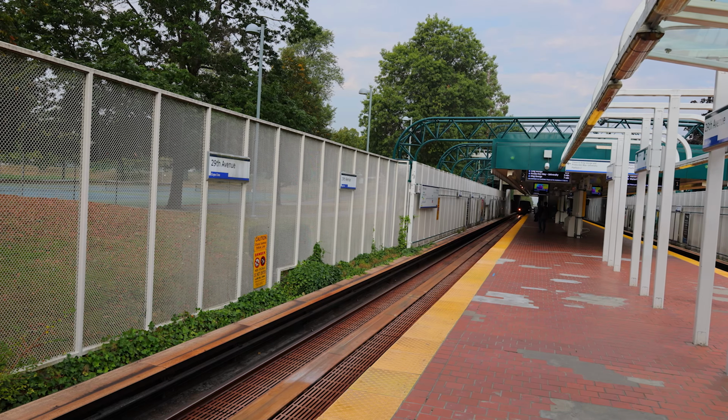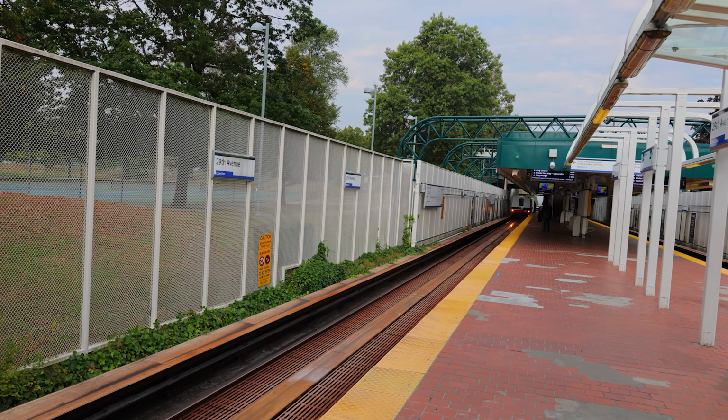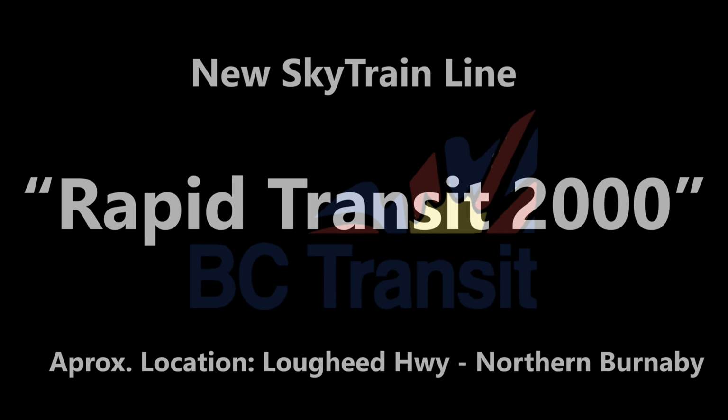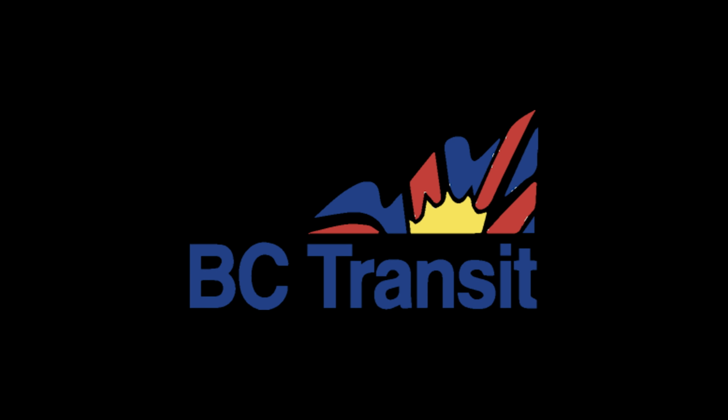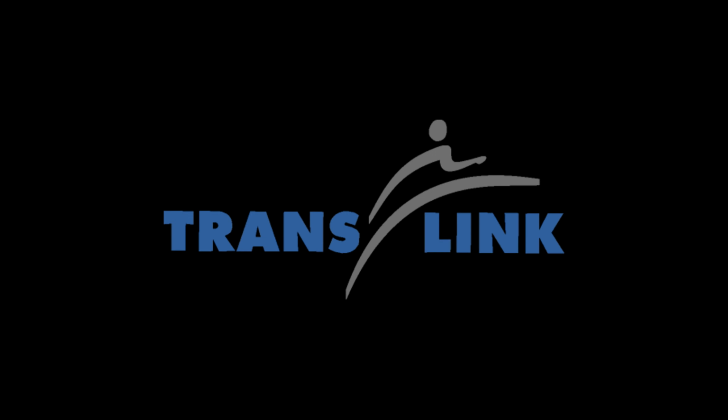As ridership on the Expo Line continued to increase, the Mark 1s, which were pushing 15 years of service at this point, were struggling to handle the demand. There was also the prospect of a new SkyTrain line, dubbed Rapid Transit 2000, being built along Lougheed Highway in Northern Burnaby. At the same time, BC Transit's operations in Metro Vancouver were switched to the newly created TransLink in April 1998, and officially started operations in April 1999.